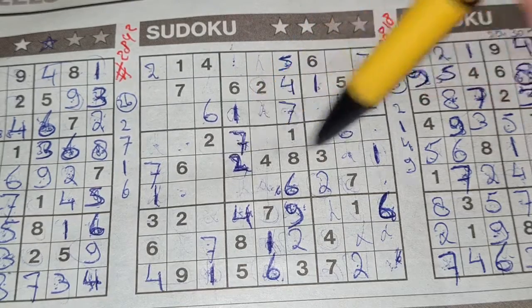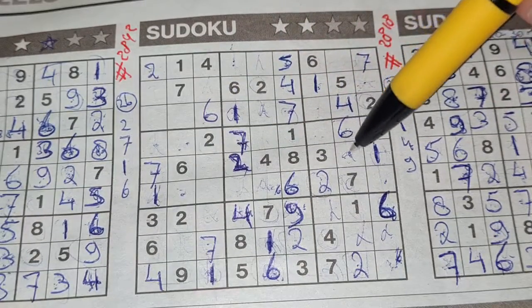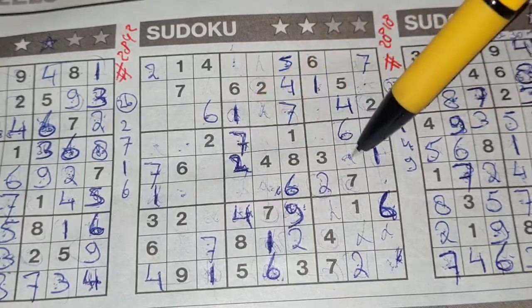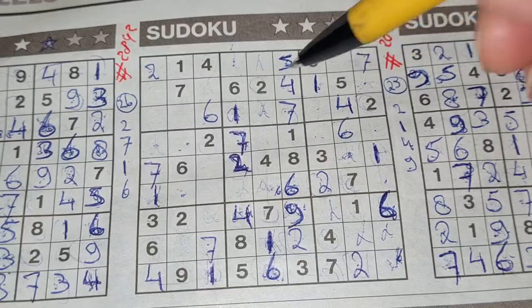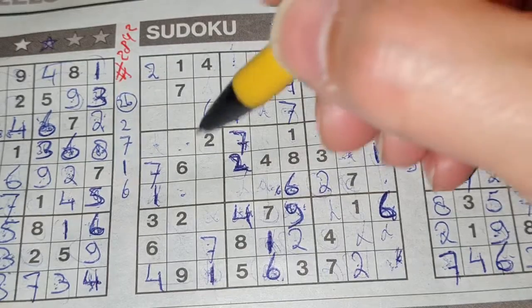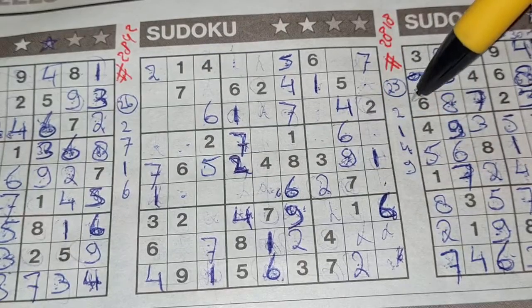5 and 9. Yes, 2 numbers left in the middle row. Those numbers are the 5 and the 9. We see here 5. No 5 there. 5 should be here. And the 9 goes there.